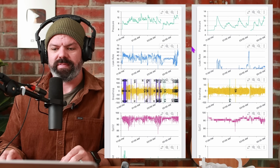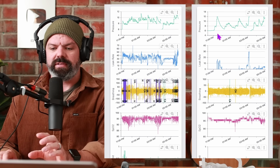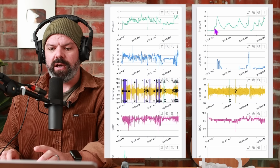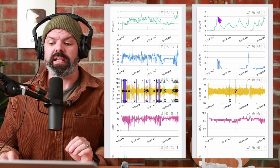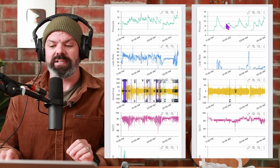There we go. Much more stable, isn't it? It goes up to treat sleep apnea as it should. If breathing is stabilized, it comes back down and then it goes up again.